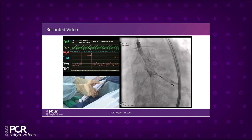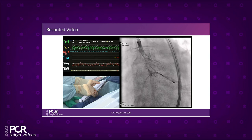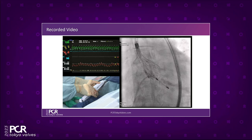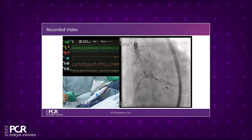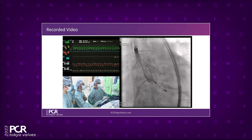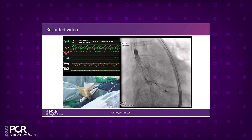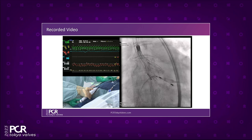And for Evolut, we usually leave the pigtail catheter in the non-coronary cusp. But for this device, we just remove the pigtail catheter just before releasing the valve. And we usually deploy the valve much slower than Evolut to avoid the upward motion of the device.